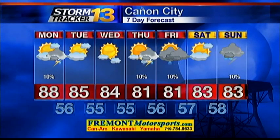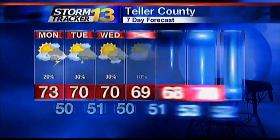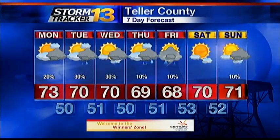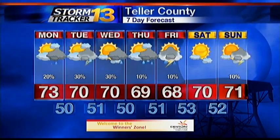Same story for the Canyon City area, and Teller County even looking really nice with just a slight amount of moisture moving through the area. 70s and a few 60s this next week. So if we can deal with a few afternoon thunderstorms, this next week is looking really nice for us. So yeah, definitely get out and enjoy.